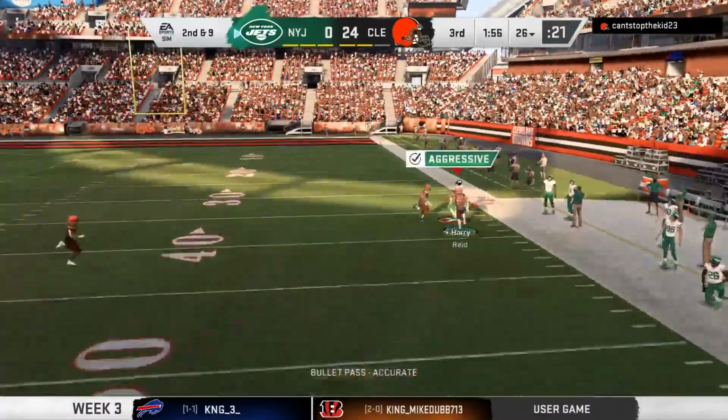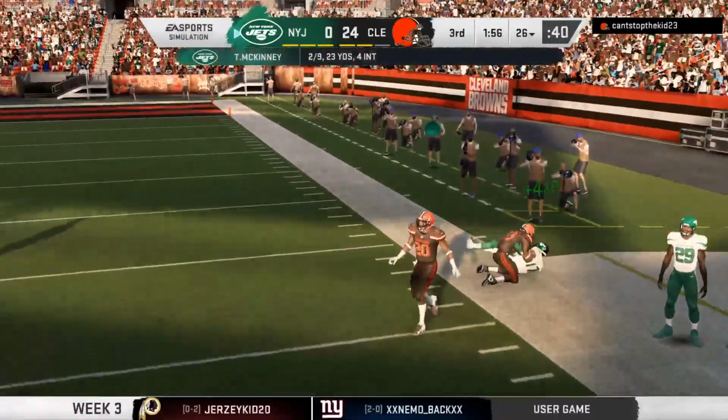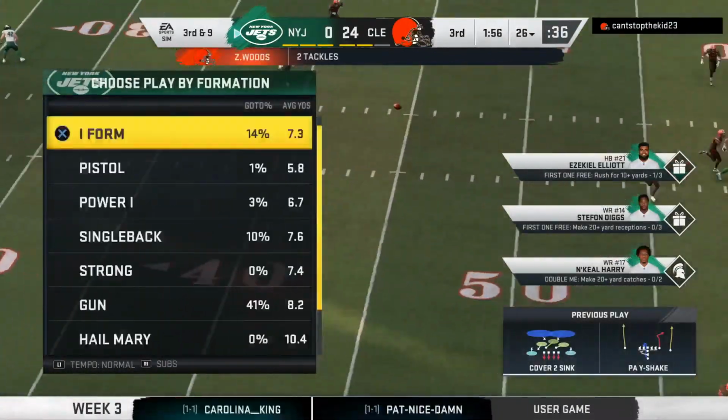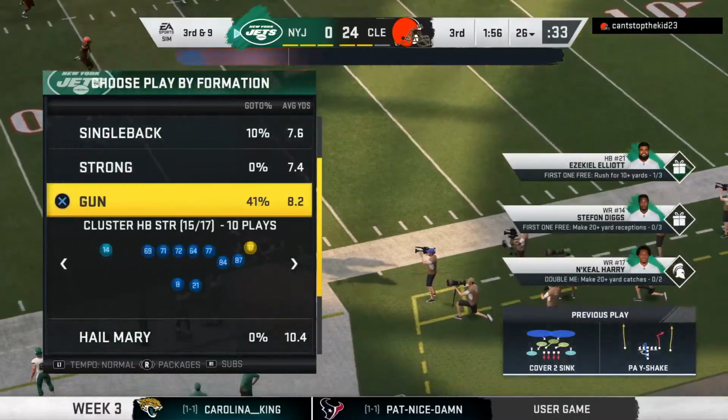Back to throw. McKinney looking for Harry. He airs it out deep. And this is going to wind up incomplete. The coverage there too strong on the deep ball, and now they face a 3rd down.